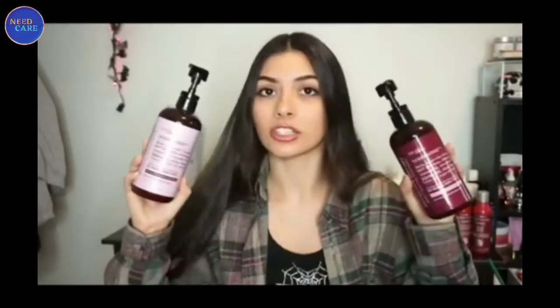prevent shedding and stuff. So I can't speak as much to the anti-shedding yet because, again, I've been alternating and I've only been using these for maybe a month so far. But these make my hair feel amazing. The shampoo lathers really well. It lathers almost like a regular shampoo.